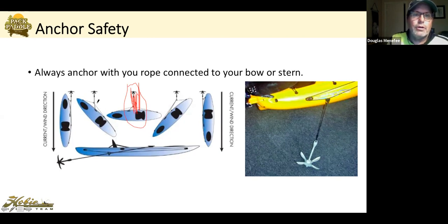You want your anchor to be off of the bow or stern of your kayak, so that the bow or the stern is facing into the tide or the current that is going with it. And if you've got a trolley line, then it makes it very easy to do. So definitely be safe with your anchoring while you're out there on the water.